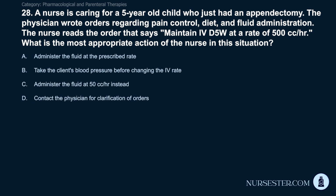A. Administer the fluid at the prescribed rate. B. Take the client's blood pressure before changing the flow rate. C. Administer the fluid at 50 cc/hr instead. D. Contact the physician for clarification of orders. Correct answer, D. Contact the physician for clarification of orders.